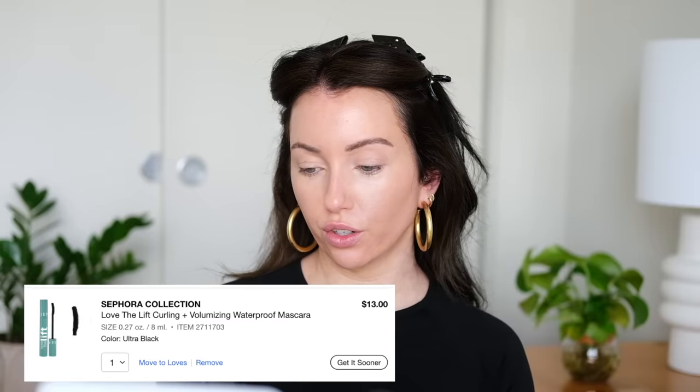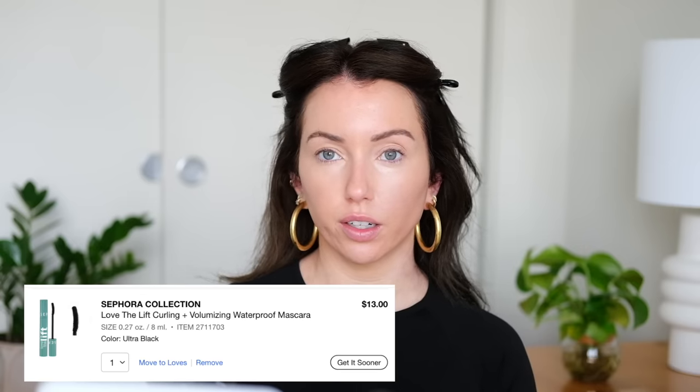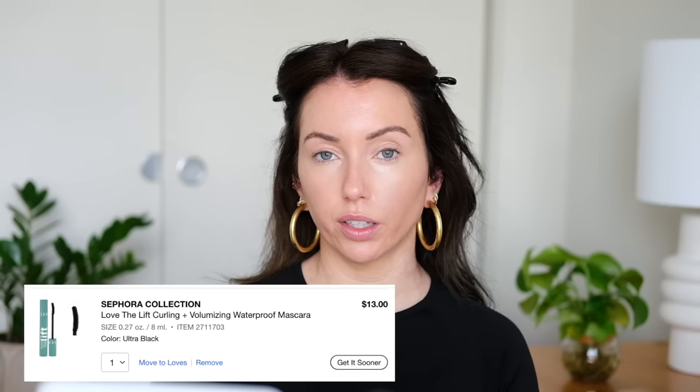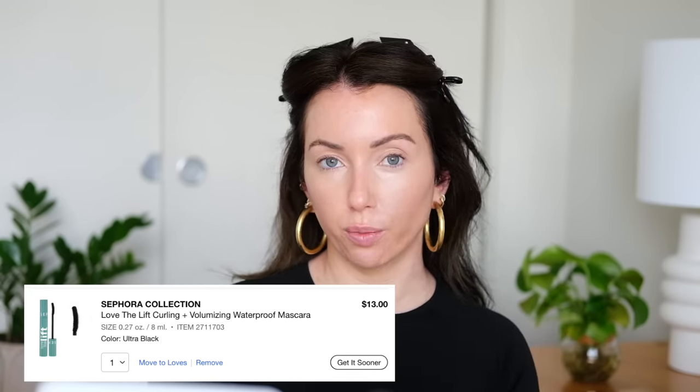I'm gonna be placing another order. This is a new Sephora collection launch, their Love the Lift Curling and Volumizing Waterproof Mascara. These kind of wands I usually like for layering with other mascaras. If they have a curled rubber kind of wand, sometimes they can be really separating and give some nice separation and curl to a more voluminous mascara.